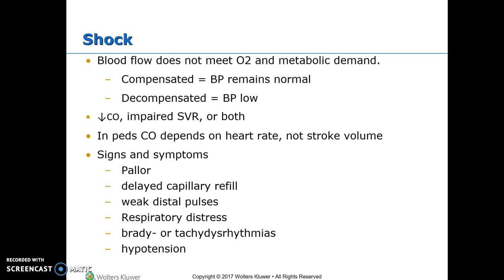So what are we going to see in a child with shock? The early signs, right, because blood pressure is a late sign. Early signs: pallor. They're going to circulate to the vital organs, not to the skin. So we're going to see paleness, circumoral and around the eyes. The hands and the feet are going to be cool, pale, with delayed capillary refill. Weak peripheral pulses, while your central pulses are going to be a lot stronger.